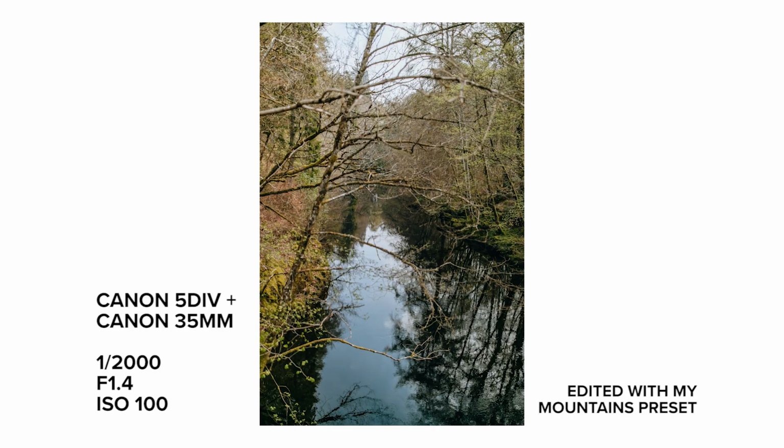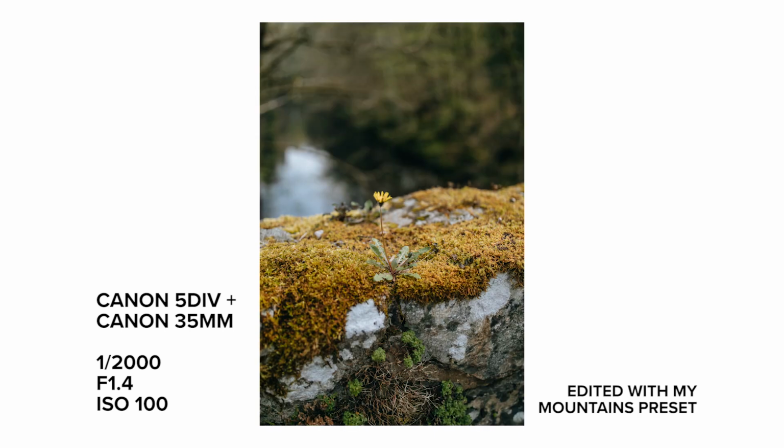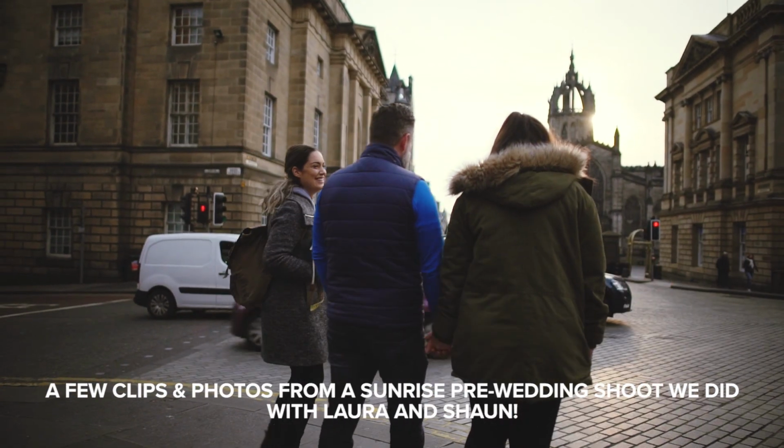So I just wanted to run through the camera gear that we'll be using in today's road trip through the Scottish Highlands. Normally I like to keep my camera equipment while traveling very small and simple because I don't really want to be thinking about gear and carrying everything around while I'm traveling. But Dan and I are here in Scotland because we were hired to capture a wedding. I was doing photography and Dan was doing videography.